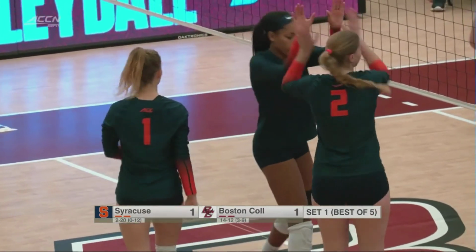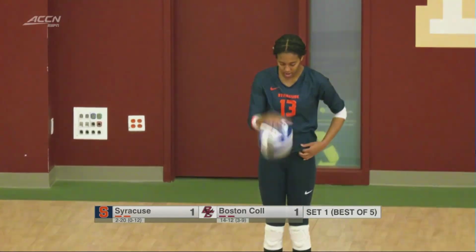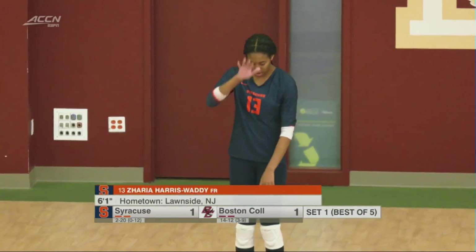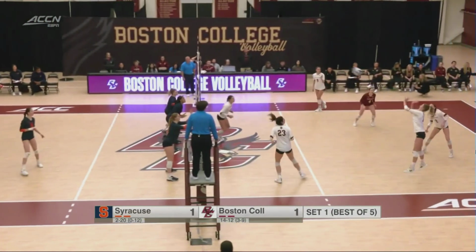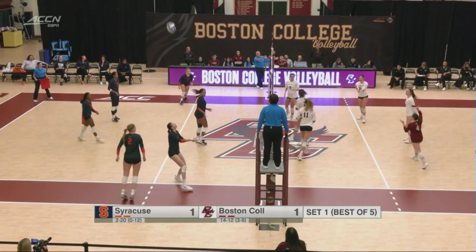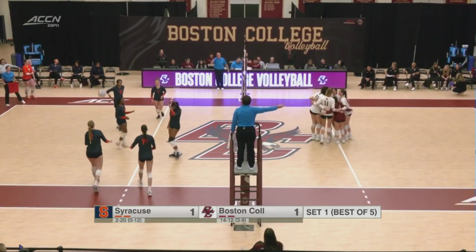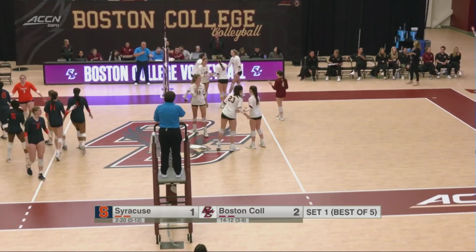Yeah, again, you really have to pay attention to it. She takes a lot of opportunities, as we said, 295 attempts this year. Even when she wasn't really setting for a stretch in the middle of the season, she was still getting her attempts as a hitter, so can do a lot of different things for Syracuse. Nice pass by Elena Crabtree off the line drive serve from Zaria Harris-Wadi. And Crabtree answers back, drawing the block in the net.